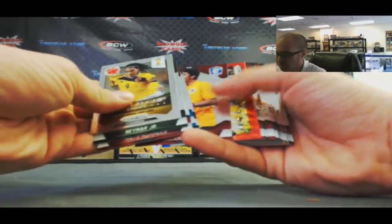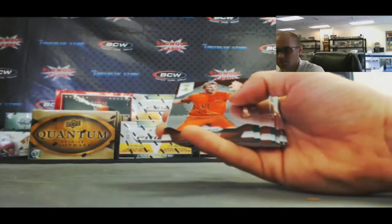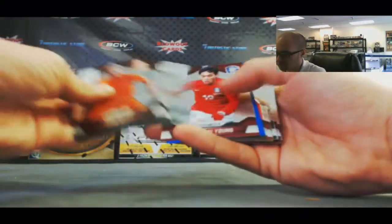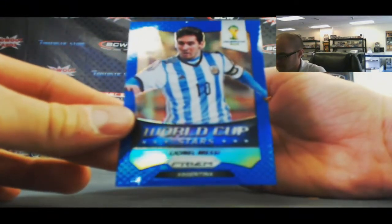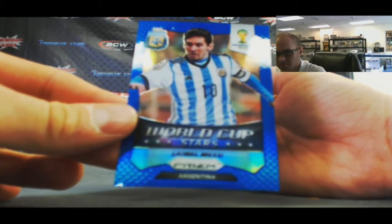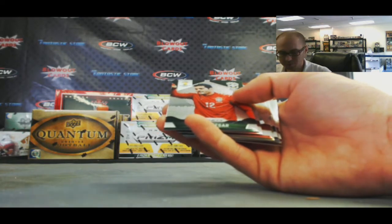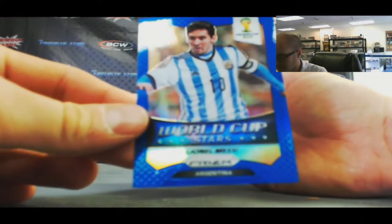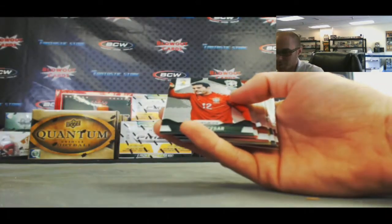Falco, World Cup Stars. Another Falco, Net Finders. Blue, nice, World Cup Stars, Lionel Messi. That's a nice card right there. Numbered, oh man, just missed his jersey number. Number 9 of 199. 9 of 199, that would have been awesome.